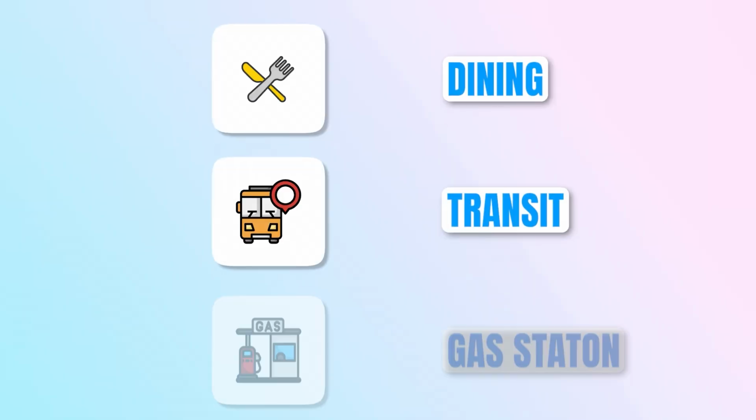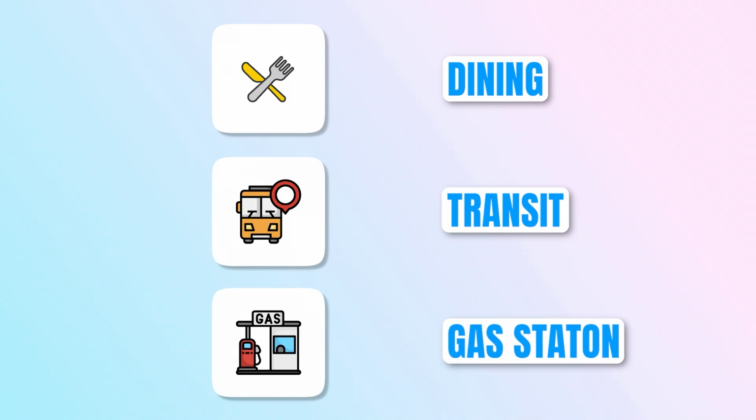Now, my biggest takeaway is that it's pretty rare to find dining, transit, and gas stations all on the same card offering an elevated multiplier. Broadly speaking, anything that earns you over 2x, in this case 3x, is considered an elevated multiplier, and you're getting good value when you spend in those categories.